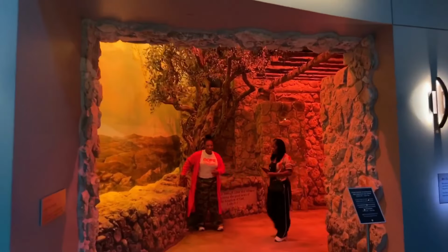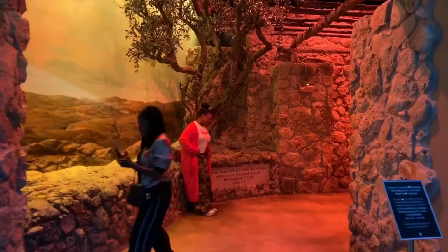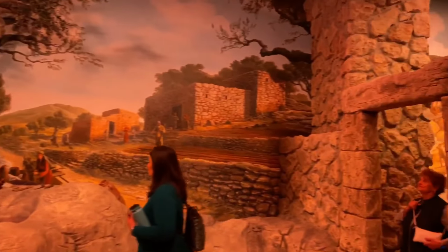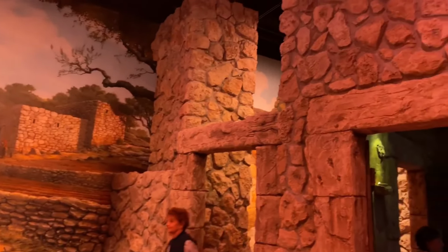And then here, as we enter into the world itself, we can walk through and look at first century homes, mikvah, synagogues, and just really see what it was like to walk the streets during the times of Jesus.